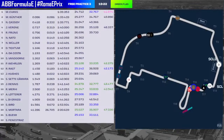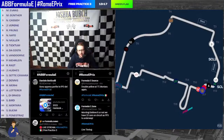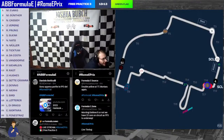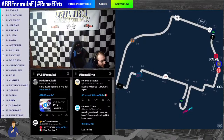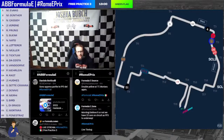Buemi on a lap time, looking good as he's into the last 2 corners. And a lot of traffic, though. A lot of traffic. Don't like that. That's blocking in the practice. Usually not allowed, and usually very much frowned upon, actually. So surprised the drivers have sort of gone, oh, you're fine, we'll let you deal with that to begin with.